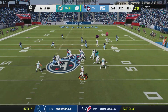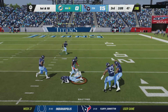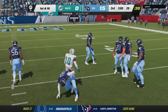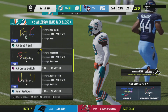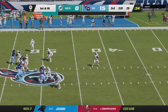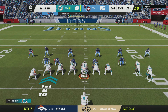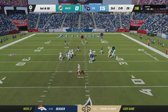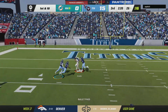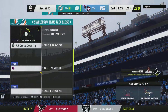They fake the handoff. Now Tua. That one caught by Tyreek Hill. And he'll go down, but not before getting this inside the 30. The end result, 21 yards. Play action, now it's Tua. And that's going to be incomplete. Too tough to hold on to that one.